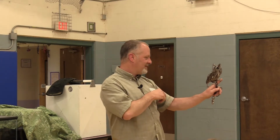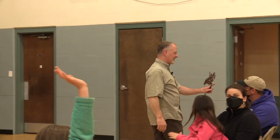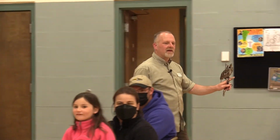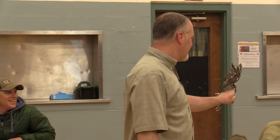Do you have a question? No? Okay, here comes the owl. Yes? I went to the show on that. They had an 8-year-old, they had to set up in the tree, and he was up there. Yeah? And you could see that thing. Yeah, it's incredible.